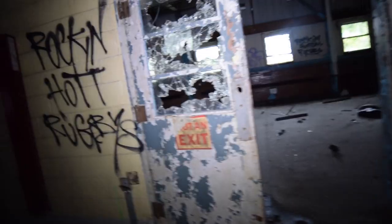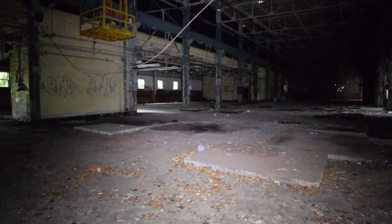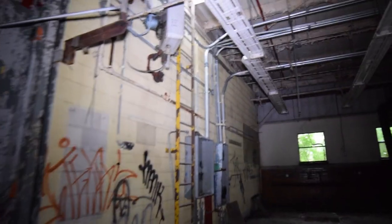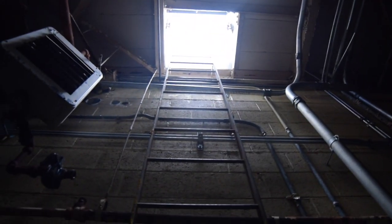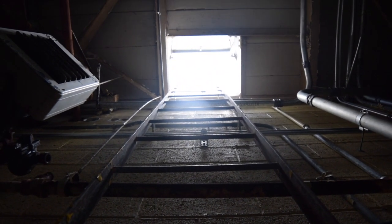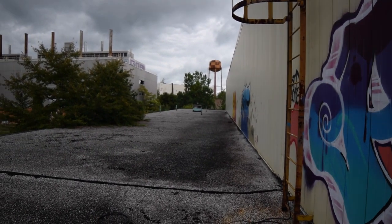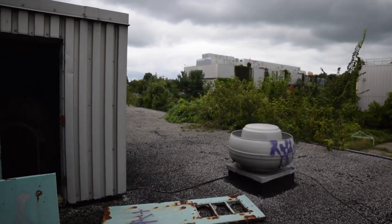There's not much over here. Oh shit, all this is shattered. I think they went up this roof. I mean, this ladder. No, I don't think so.